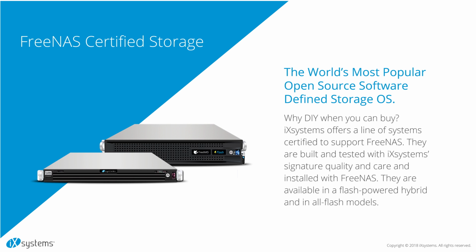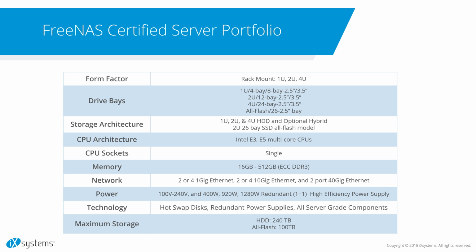If you want to deploy FreeNAS, this is really the easy button, where we're utilizing our experience building the software and getting optimized hardware to make all the right recommendations. What are the different models available in the FreeNAS certified line?